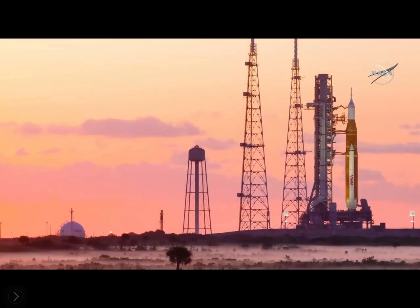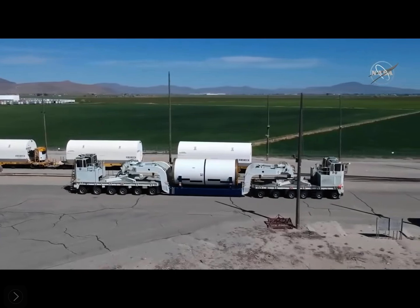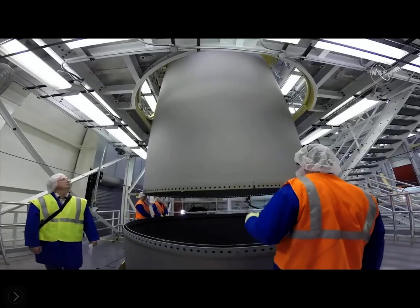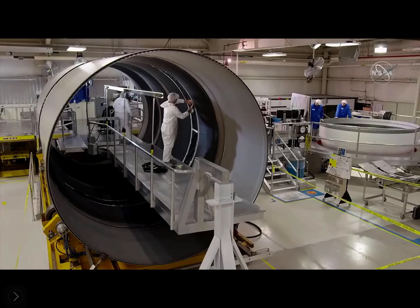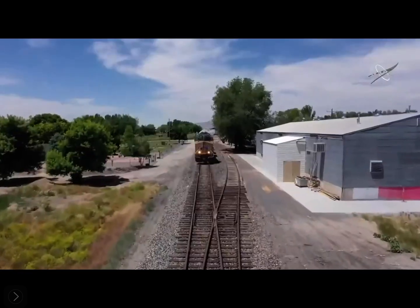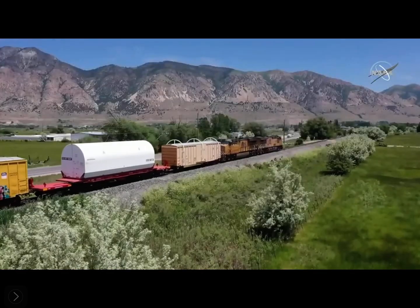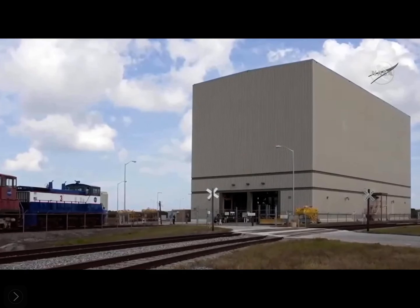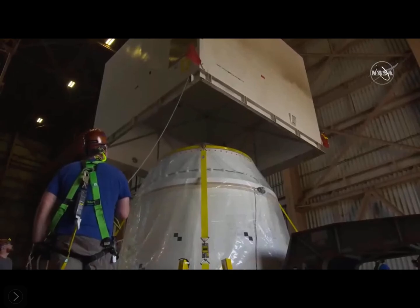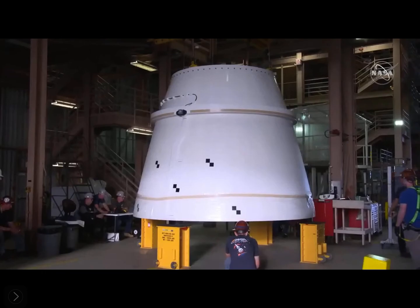Hang on, it's probably best to start back at the beginning. It all started in Promontory, Utah, where Northrop Grumman manufactured each of the segments that make up the rocket's boosters. After a 10-day cross-country journey, the booster segments were delivered to Kennedy Space Center's Rotation, Processing, and Surge Facility, or RPSF. If this all sounds familiar, that's because it's the same facility that was used to process shuttle booster segments, which all came from Utah.